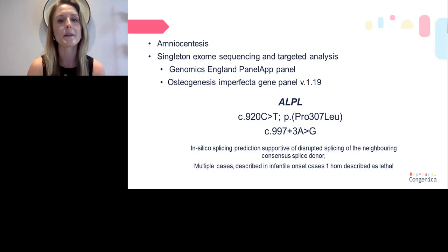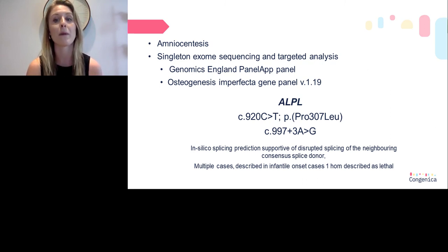So what we did is we undertook singleton exome sequencing in this instance, focusing on the osteogenesis imperfecta gene panel from PanelApp, which is a Genomics England curation resource. If any of you haven't accessed PanelApp before, I would really urge you to go and take a look at it after today, as it's a really fantastic resource and we use it quite heavily along with our own manual gene curation effort. But yeah, really fantastic resource.